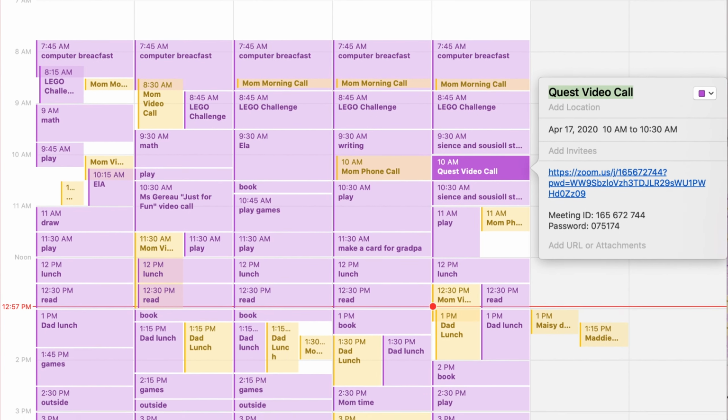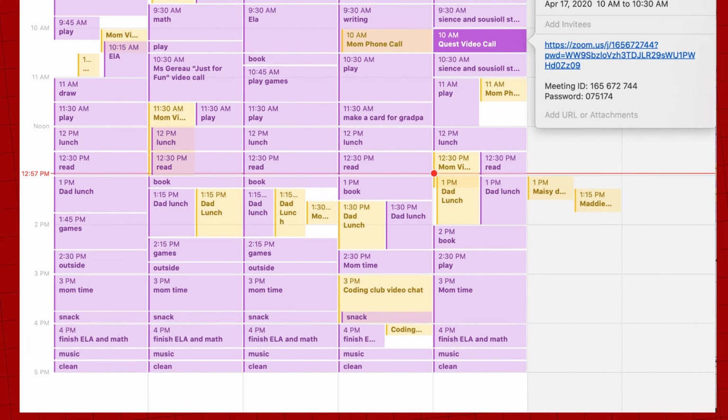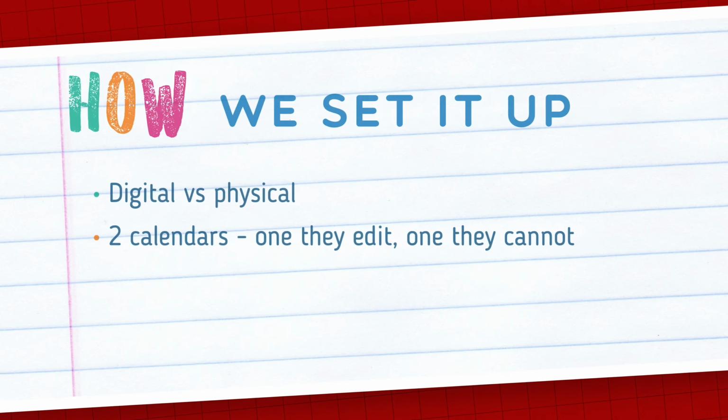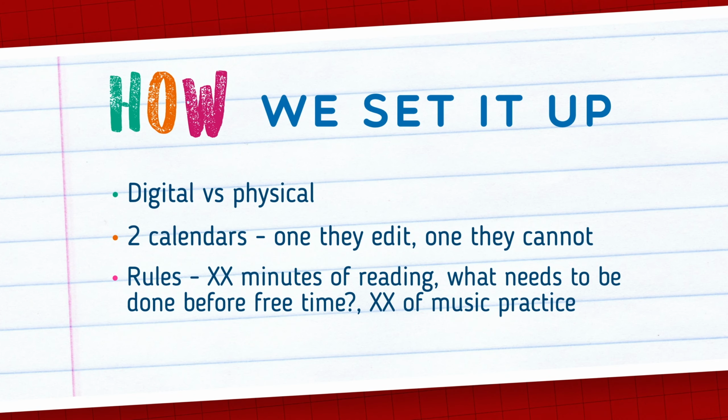We have 2 calendars. We have the yellow calendar set up with the mom and dad meetings and all our time blocks for lunch or playtime. They do not have permission to edit this calendar, and it's based on our settings. The second purple calendar is theirs to make. There are rules. For us, they can't have their 5 p.m. free time until they've cleaned up their toys. Also, 30 minutes of reading is required, 15 minutes of music is required, and school, work, e-learning must be completed.